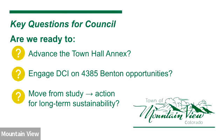So the key questions for council at the end of this is, do we want to move forward with the 4185 and try and work that as a town hall annex? Do we want to engage with DCI on looking at opportunities for the commercial property that we think could go in at 4385 and working on our overall commercial zone and trying to enhance that? And basically, we're calling for a move from studying all of these issues to an action and trying to come up with something that will long-term sustain and help the town.